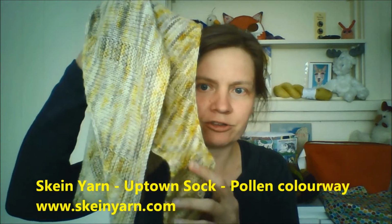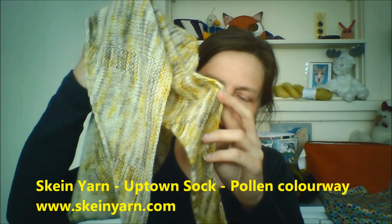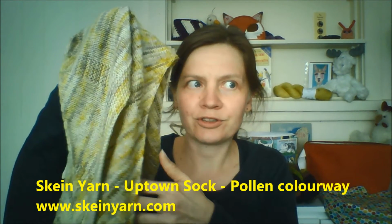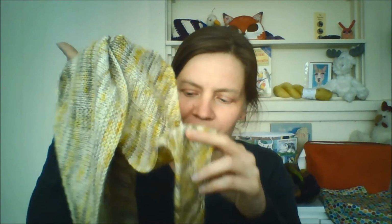I'm not sure if I mentioned, but this yarn was Skein Uptown Sock in the pollen colourway. I'm definitely still going to be ordering this yarn again, but I probably would not use it for a garment. Not that I'm sure if using a singles yarn for a garment makes that much sense, but it could actually be an interesting effect on a hat, to get a hat that changes from darker to slightly lighter. But then I think you'd have to pay attention when you're making the ball that you know which end to start from. So that's that one.